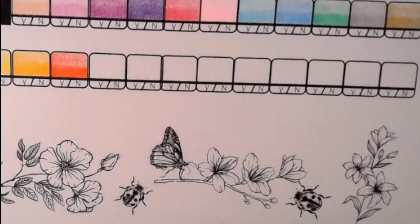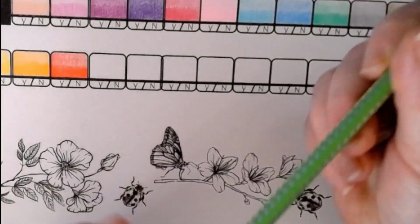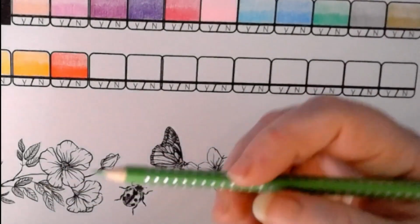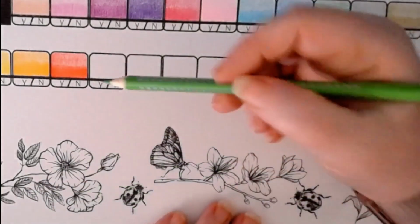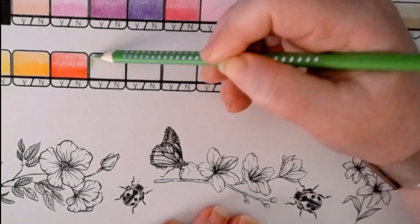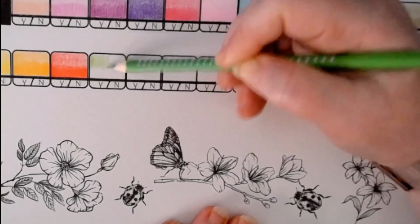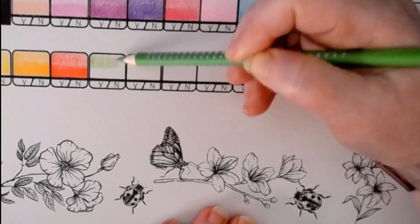The next one is a nice bright green. It's almost a grass green. They are well centered. I haven't had a single one that was off center. So they are quite well centered. And we have the train one more time, just to say goodnight.